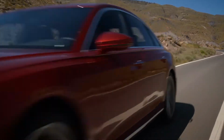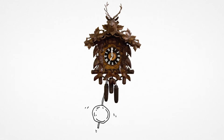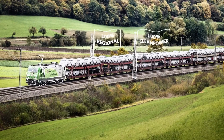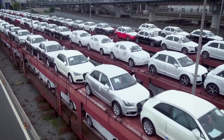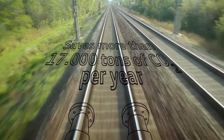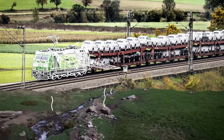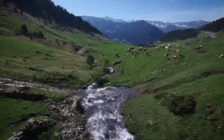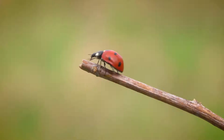With even less, what is green, has a few thousand horsepower, and goes back and forth? The so-called green trains are powered by 100% regional clean power and make our rail logistics in Germany completely CO2-free. Among German companies, we are the pioneers on the tracks. Let's move from less is more to more is more. Biodiversity conservation is another of our missions at Audi.